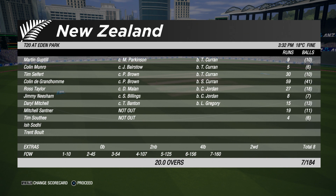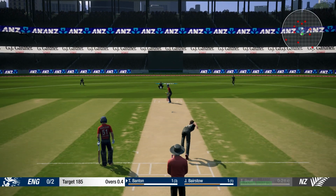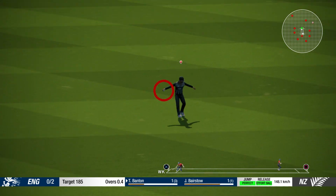27 from Ross Taylor. And for the bowling, Tom Curran, 3 for 29. Pick of the bowlers there. Jordan in the wickets as well. As we see Trent Boult coming in for his first game of the series here.